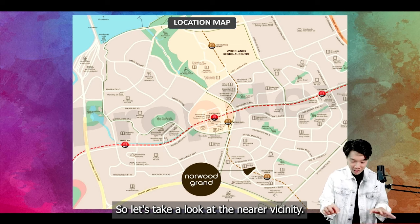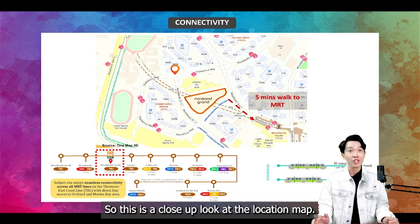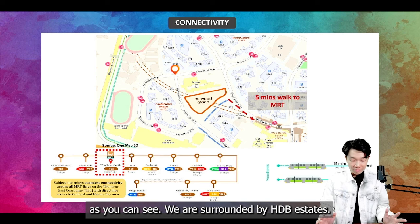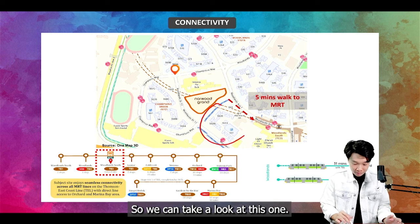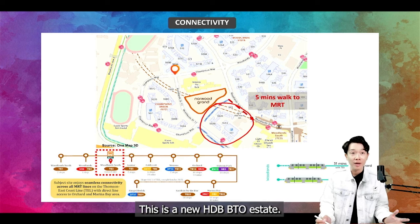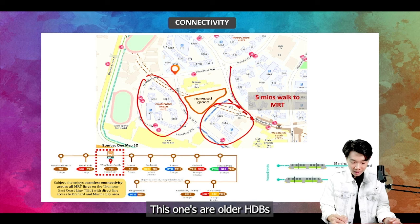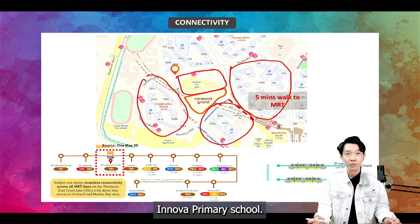So let's take a look at the nearer vicinity. This is a close-up look at the location map. So Norwood Grand is over here, as you can see. We are surrounded by HDB estates. So we can take a look at this one. This is a new HDB BTO estate. This one is also another new BTO estate. These ones are older HDBs. And then we are also flanked by Innova Primary School.